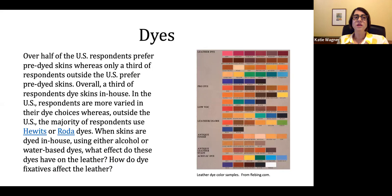So in our survey, over half of the US respondents prefer pre-dyed skins, whereas only a third of respondents outside the US preferred pre-dyed. Overall, a third of respondents dye skins in-house. In the US, respondents are more varied in their dye choices, whereas outside the US, the majority of respondents use Hewitt's or Rhoda dyes. When skins are dyed in-house using either alcohol or water-based dyes, what effect do these dyes have on leather? How do dye fixatives affect the leather?